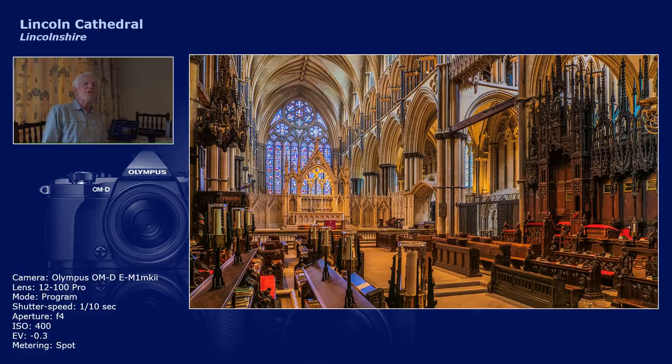In this shot of Lincoln Cathedral, you have a huge dynamic range, from the dark area around the choir stalls to that very bright window. Nevertheless, I did have to increase the ISO to 400.